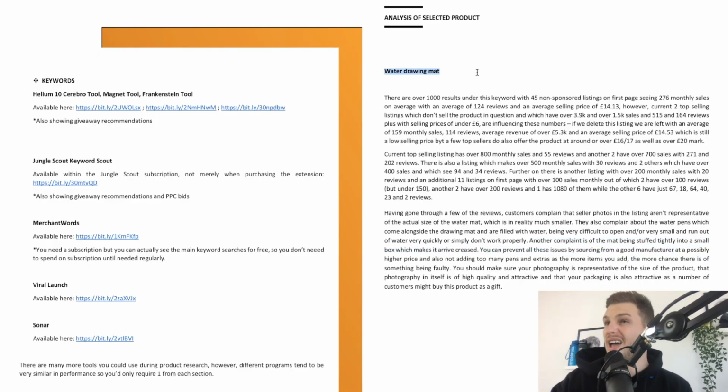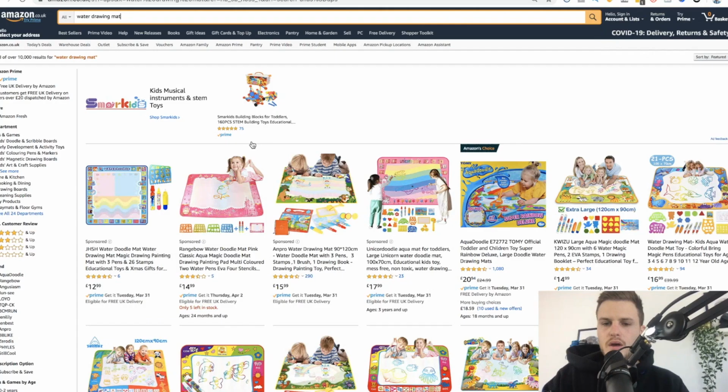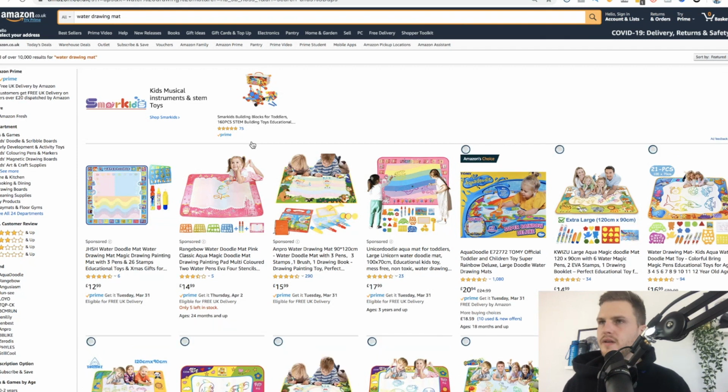The product that my freelancer found for me was a water drawing mat. Now I have no idea what this product is. I've never seen this in my life before, literally not a clue. So when I saw it, I was like, I have no idea what this is. So the first thing I do is I take water drawing mat, we go over to Amazon and we type in water drawing mat. Not Mat like the person, mat like the thing. So this is a water drawing mat. It's a thing for kids where they can draw on it, and I assume that it's easy to clean off.